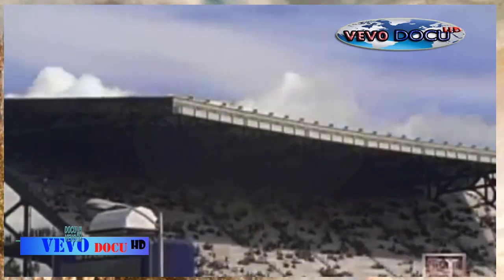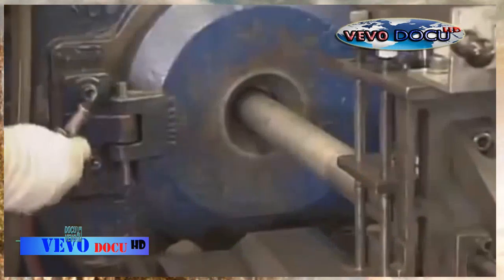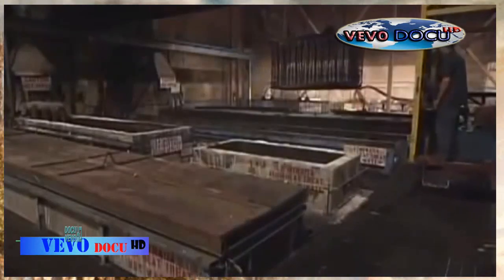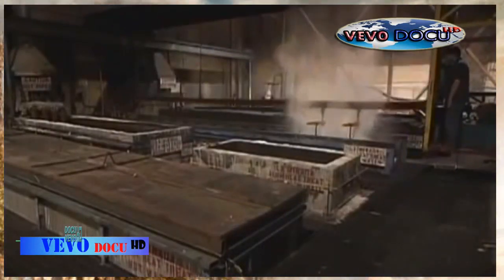But aluminum is also a big hit in a different kind of cage, a batting cage. And one of the secrets to creating a bat that'll clean up against the competition is to give it one outrageously hot bat.